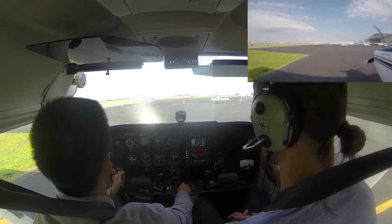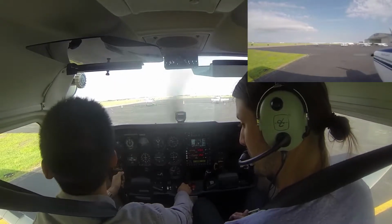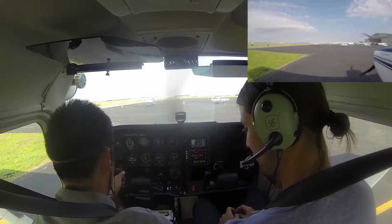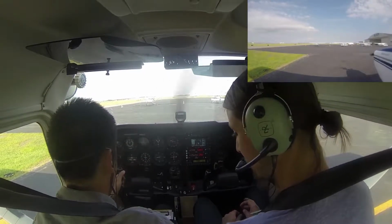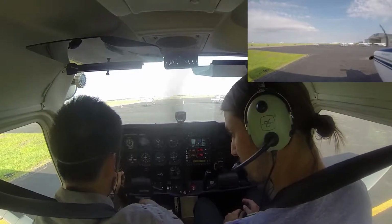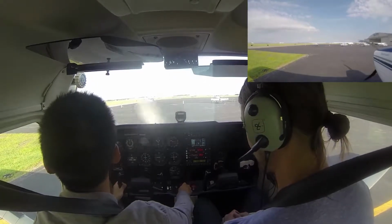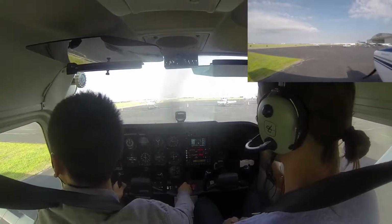Flying Cloud Ground, Cessna 6301 Delta at Elliott. We're ready to taxi with Juliet, west departure, VFR. 6301 Delta, Flying Cloud Ground, runway 10 left, taxi via taxiway Alpha, cross runway 18. Taxi to 10 left via Alpha, cross 18, 01 Delta. Checking brakes, brakes work.